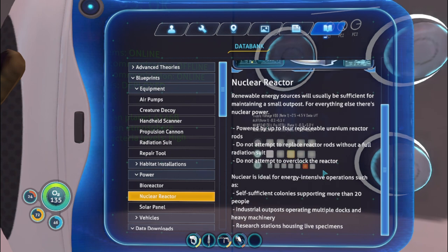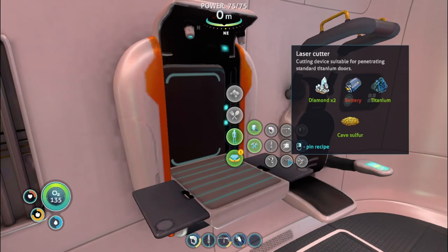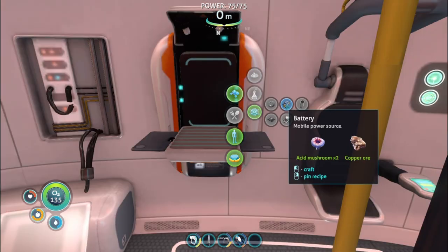What the fuck? That's not good. That didn't sound good at all, Alterra, you bitches. I have diamonds. I have everything but a battery. That's what I need, a battery.